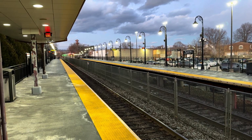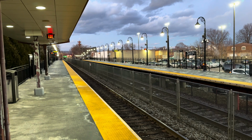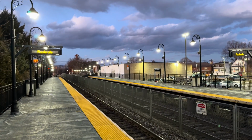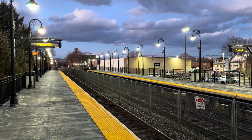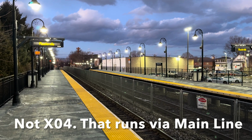Yeah, nice, beautiful, unrestricted K5LA. It's about the only redeeming feature of those locomotives. Well, the gates are going down at 5:29. This could be X04. It's a deadhead from Middletown to Hoboken.